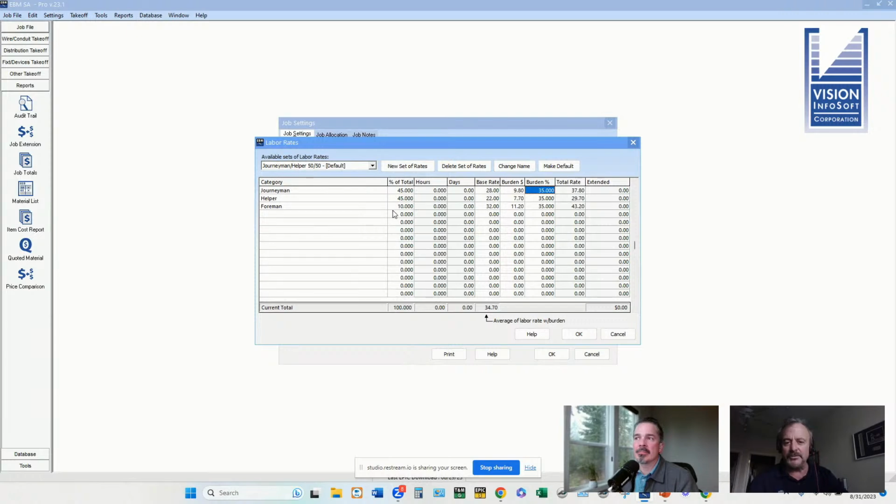And then the composite rate is the reflection of the different total number of hours that are being allocated in the field. And again, you can adjust these for a particular job. Maybe on a particular job, you don't need as many journeymen. You might bump up the helper percentage and bump down the journeyman percentage, and it'll adjust. The composite rate is this number down here at the bottom, the 34.70. That's the average cost of an hour of labor with burden based on that particular crew.